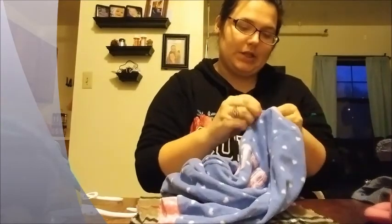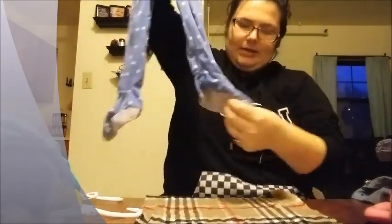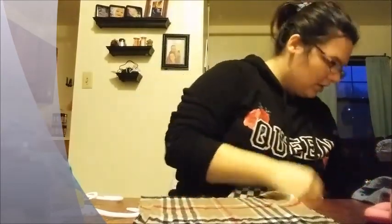This is just a sleeper from Carter's 3T, and it says best sister. She is a little sister. Tall, and it has the feet, and the feet look nice and clean.